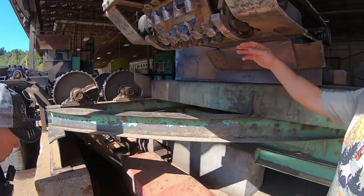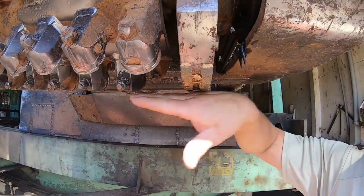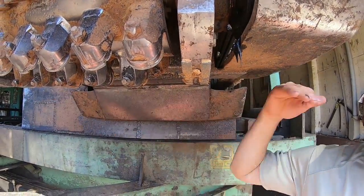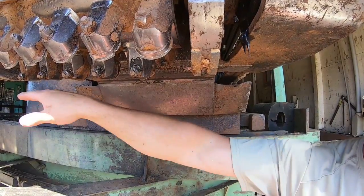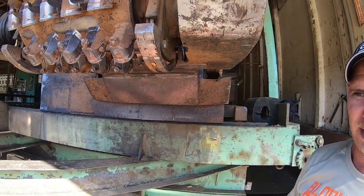This debarker's got shoes on it, so anything that fits in between these shoes is fair game. But when the logs are riding across, these shoes hold it out to where the teeth aren't eating into the cambium layer.